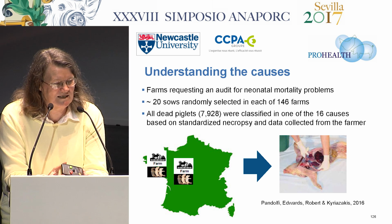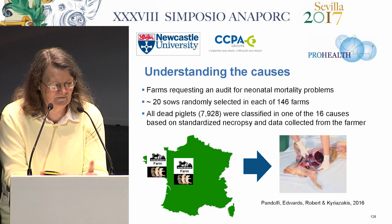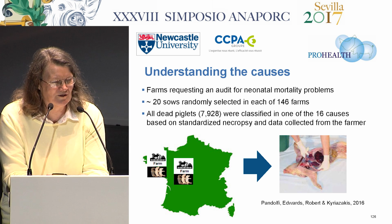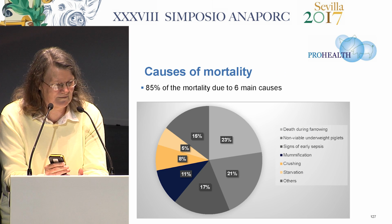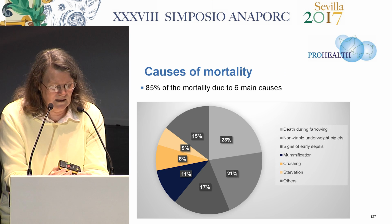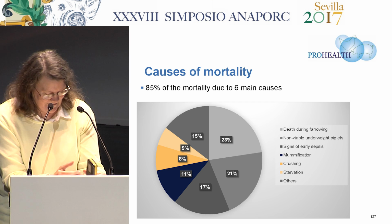So from 146 different farms, a random sample of sows was taken, and every piglet that died on those sows went into the lab for an analysis of what the true cause was. In total, you can see more than 7,000 piglets now in their database. And I think what those data showed was quite interesting.